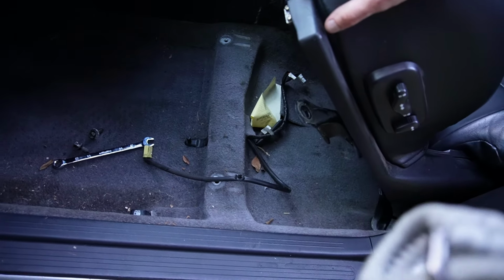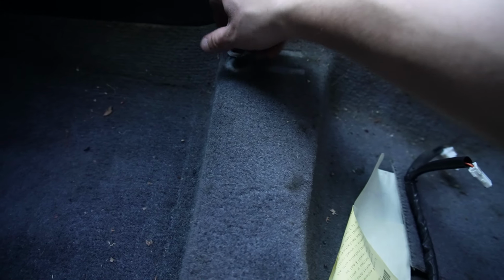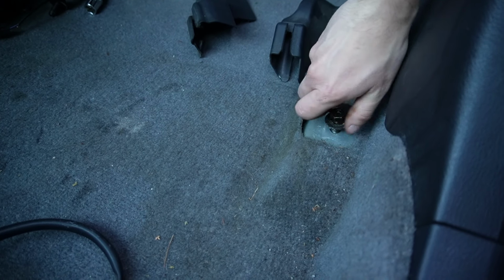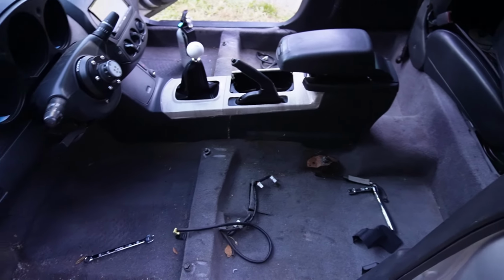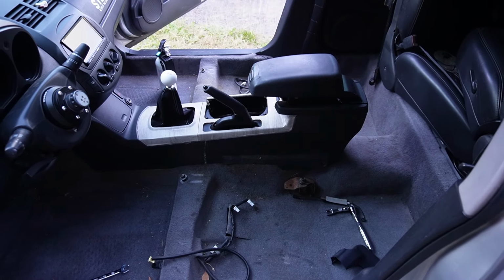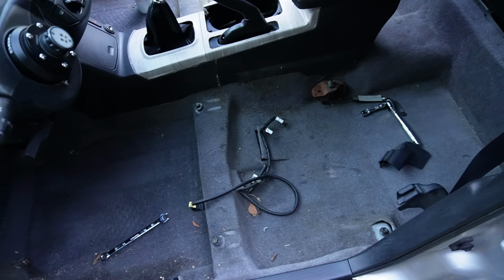So driver's seat is now completely separated from the car. We can move it into the back seat, and I think that's where we're gonna wrap up for the day. As you can see, got both the seats just kind of stacked up back there. But either way, we've got the whole floor area all cleared up. I mean, not all cleared up, obviously. There's still tools and stuff, but ready to be cleared up, I guess.